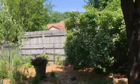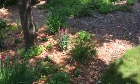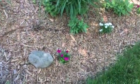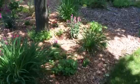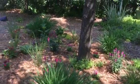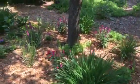Let's take a look-see back here. This is the garden I recently reworked. The dianthus are settling in nicely. The pink veronica will need deadheading soon, but boy, that's a nice pop of color.